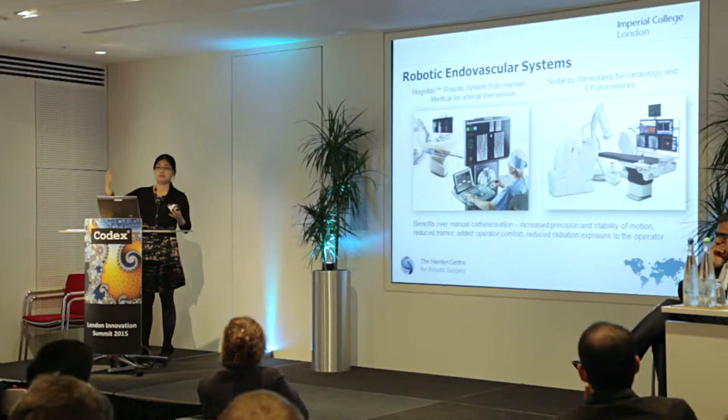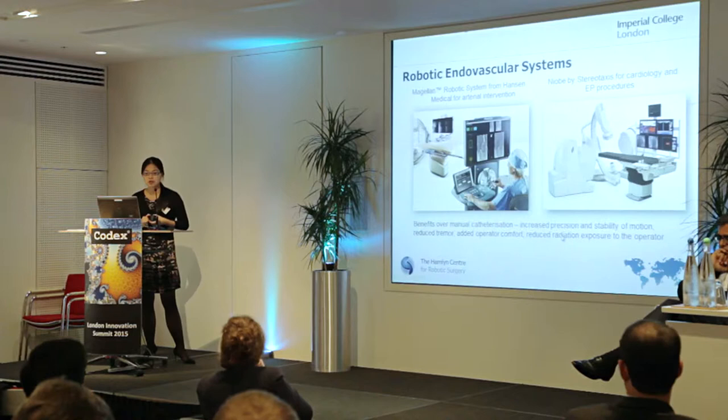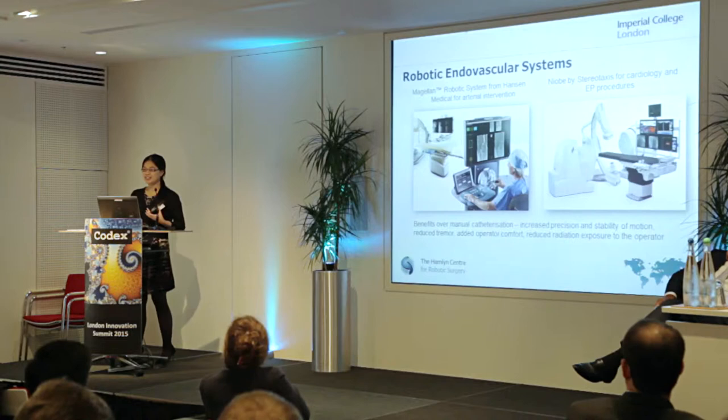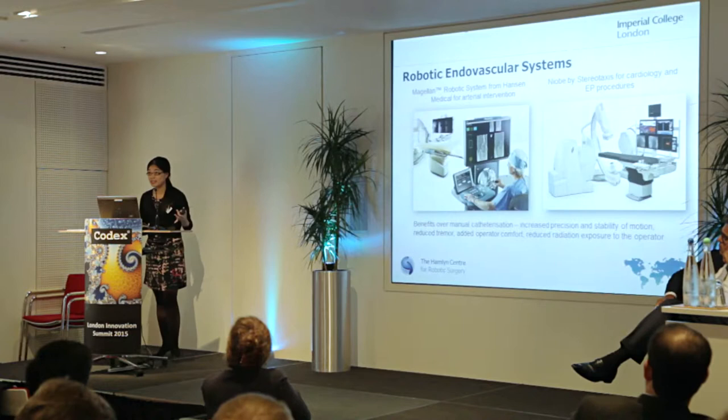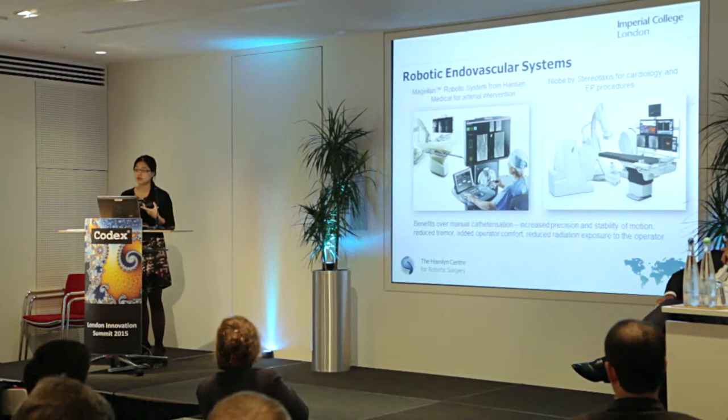Now, the benefits of using these kinds of robotic systems over manual catheterization are pretty clear. There's increased precision and stability of motion. There's reduced tremor. There's added operator comfort, which the companies love to promote because the end users are sitting either outside the operating theater or at least elsewhere from the patient. And due to that, there's reduced radiation exposure, because these procedures to see within the body are performed with X-ray fluoroscopy.